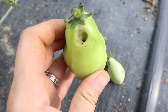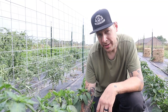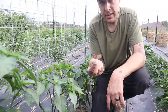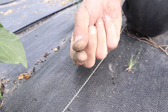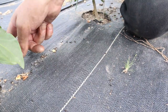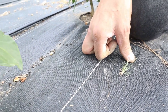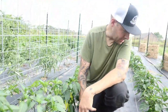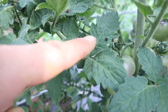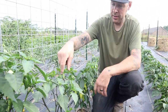Now a lot of people go out at night with a black light, and they'll glow in the dark. You don't want to go out with a black light. Another way is their poop. There's all sorts of black poop from the worm. So if you don't want to go out at night, just look underneath your plants, and if you see some of that, start looking for that worm.